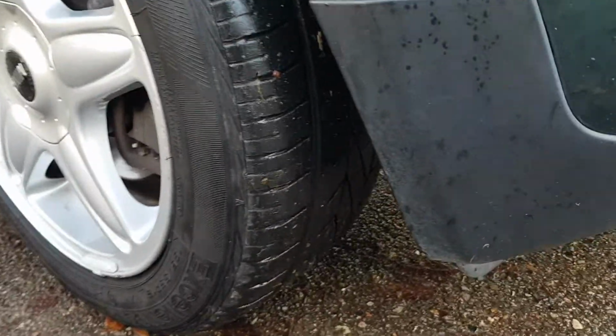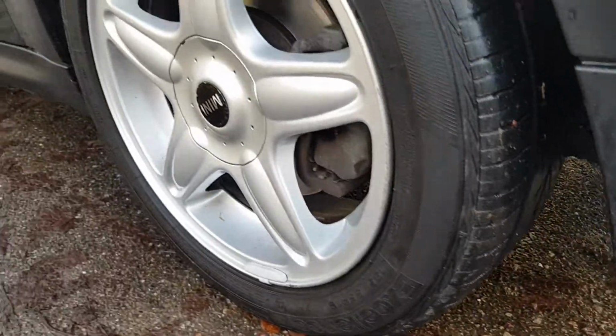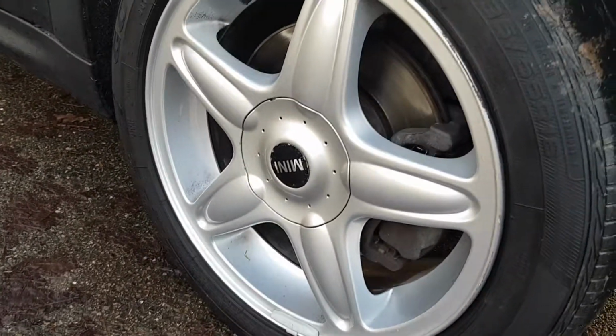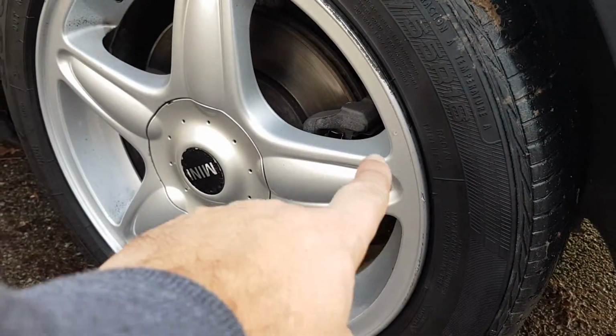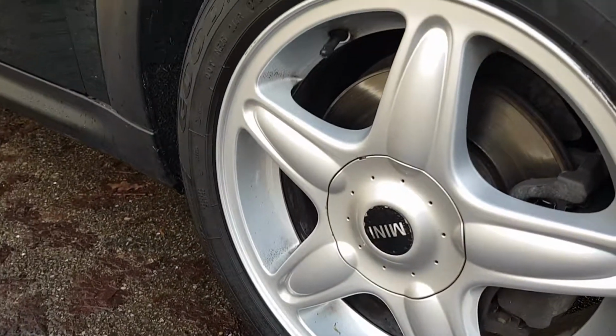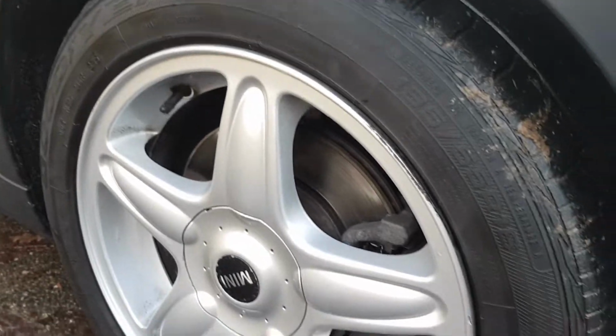Plenty of tread on the tyres. I know it's a little bit wet, so it's harder to see. Alloy wheels looking fine fettled. Now, there are a couple of little marks around the alloy wheels, but nothing major. They have been touched up already, but they look in good condition.